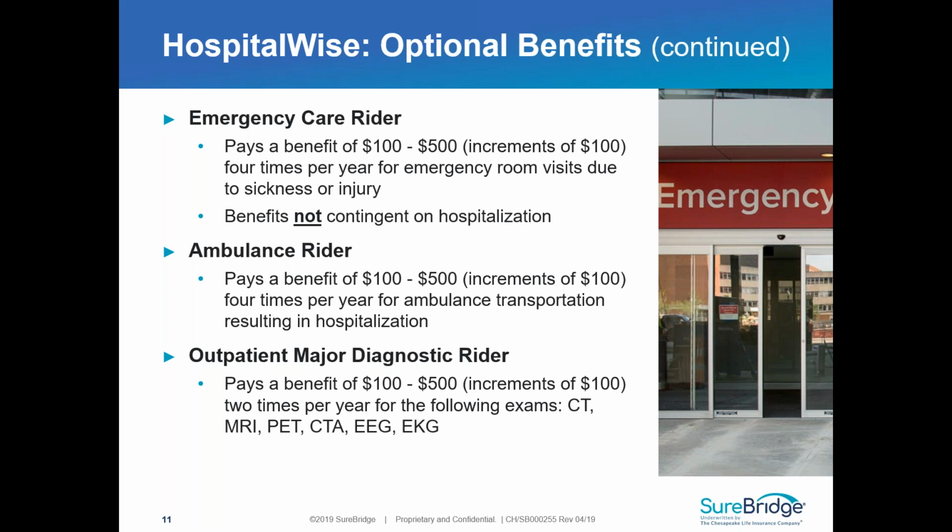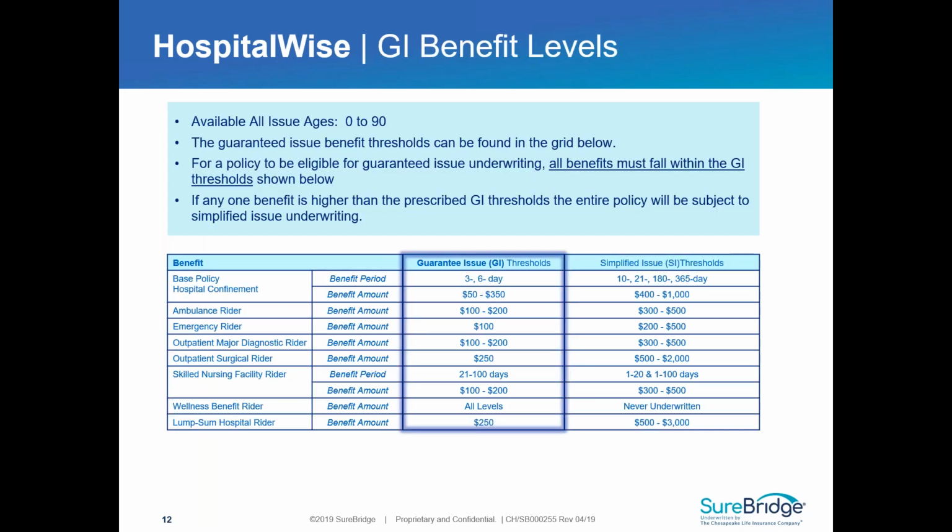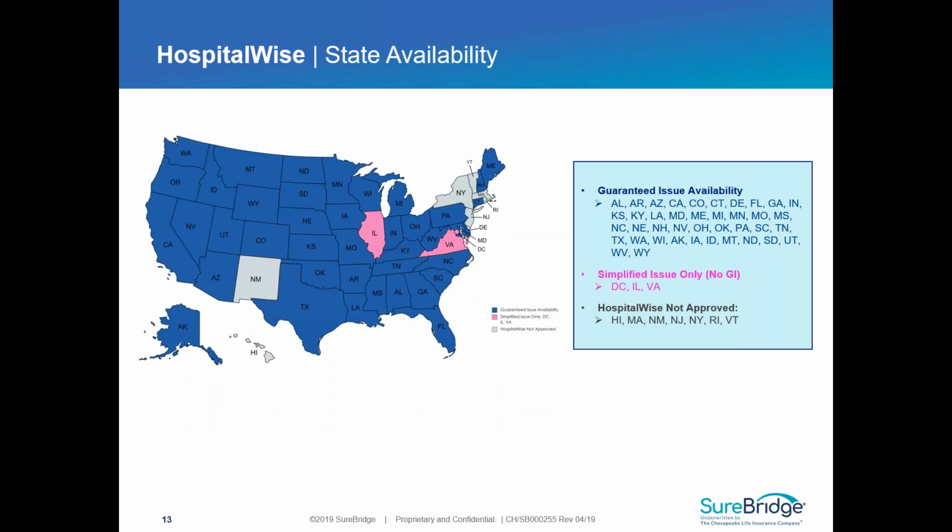Remember that previous slide that showed the GI thresholds. Remember, if one benefit is over the GI threshold, then it does go into simplified underwriting. So keep that in mind when you're applying for the benefits. I just put the guaranteed issue thresholds up there again for you, and I'll show you where you can actually find those in the quoting tool, but I just like to reiterate those both before and after we go through all those benefits.